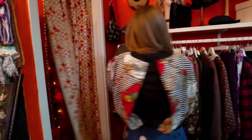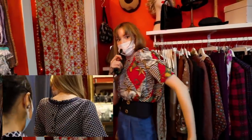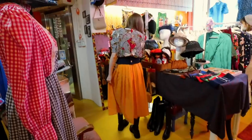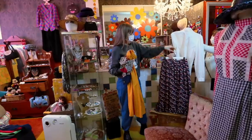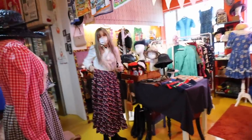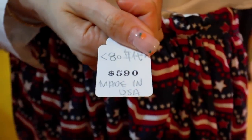And they have a really strange ability to be able to do up all their buttons in the backs all the time. Small heads, long arms. I like the skirt a lot. It's like a muted orange. The skirt is so fun. I'm gonna go out on a limb here and guess it's from the USA. Ding, ding, ding.